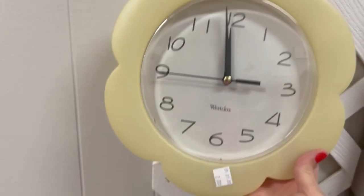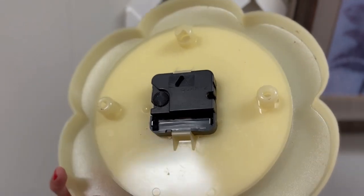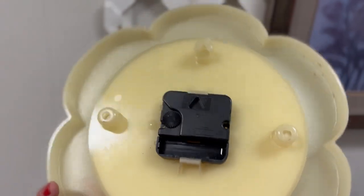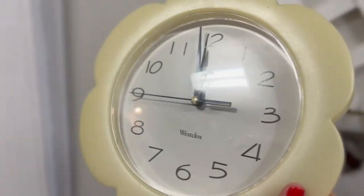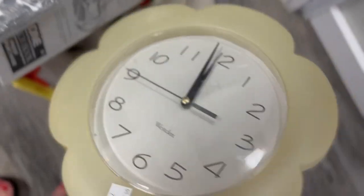Here is a cute little plastic West clock. This battery operated, made in USA. I don't know if it works, but for $2, we'll take a chance. It's nice and light, won't be too bad to cart along with us.